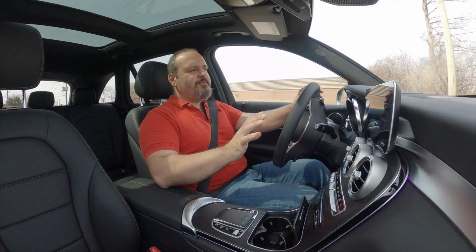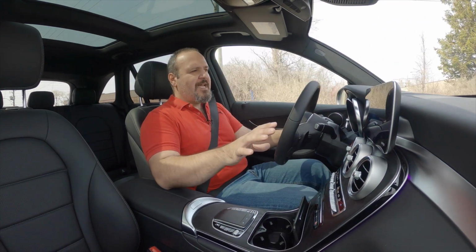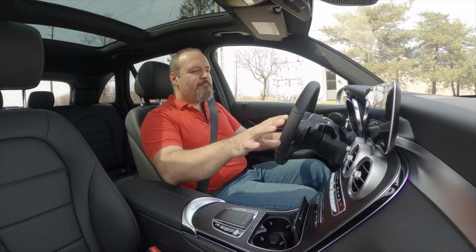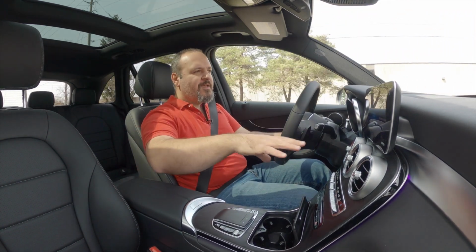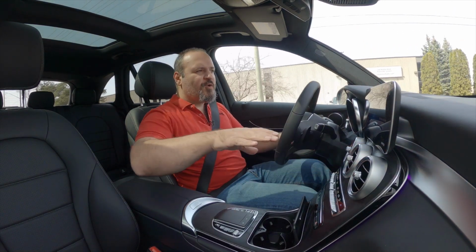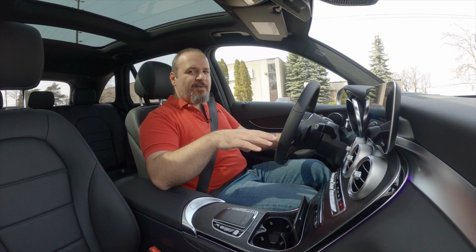Also, on the move, today it's warmer, so it's not really happening, but a few days ago it was pretty cold, and I could still hear some minor creaking and rattling coming from the center of the dash. I put my hand right here in the middle and I squeezed down as I was going over bumps. It kind of reduced the rattling.